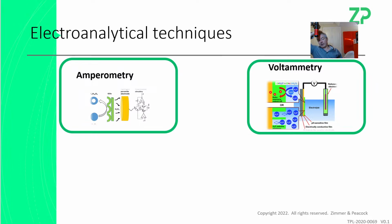We do use voltammetry in some of our products. For example, there's a molecule called capsaicin, and we describe how we use voltammetry to measure capsaicin, and we do a demonstration on that. Voltammetry is kind of electrochemistry's version of optical spectroscopy. It's harder to generalize when to use voltammetry.